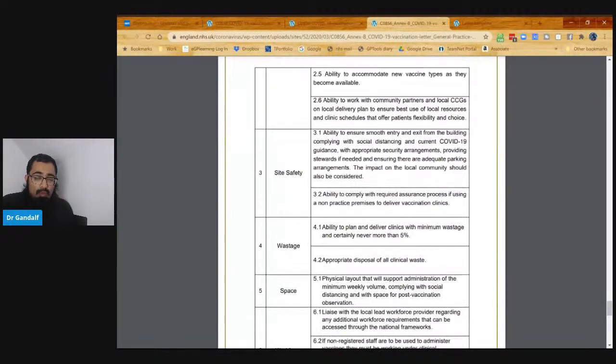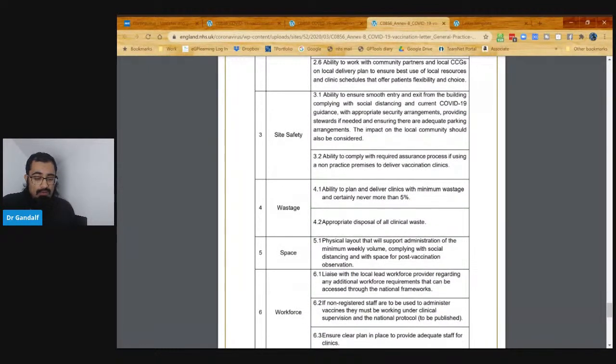Section 4 looks at wastage and making sure you've got enough capacity to not only deal with the waste supplies. And I guess there are some questions about the recombinant DNA elements of some of the vaccines, RNA of the vaccines, and what type of wastage criteria that fits into. And the cost of that, there is no clarity in terms of how that works, but I'm assuming that's to be covered within the pay envelope of the vaccine itself. And then the ability to plan that you shouldn't be wasting more than 5% of the vaccine itself.